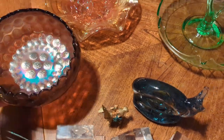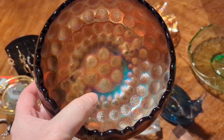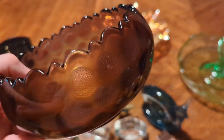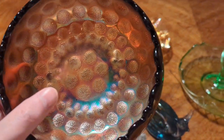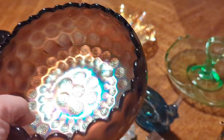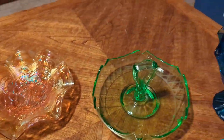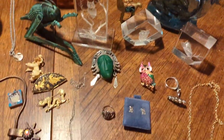Then I got this. This is a Fenton coin dot bowl, rose bowl. I think this is antique, if I remember correctly, but it's absolutely gorgeous. It's carnival, as you can see. There's some of the dots coming through there. It's a really, really cool piece. I love this color. I don't have much glass in this color, so I was really excited to add this one to my collection.